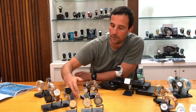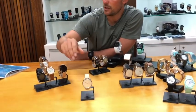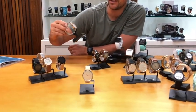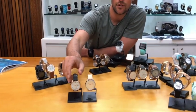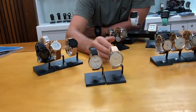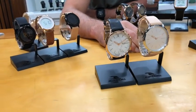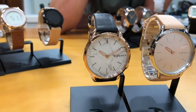Beyond that, up next we've got the Super Slim. So 2 new colors in the Super Slim. We're back with the stone dial again, so unique stone dial finish. It's actual real stone. Not one of these will look the same as the other. They're all unique, they all look different, which is a real great selling feature.